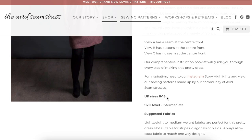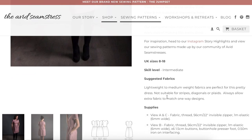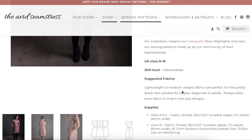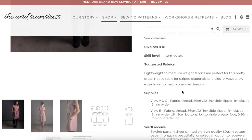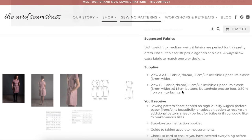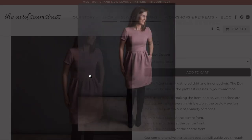UK sizes 8 to 18. Oh my goodness, even fewer sizes than the other ones we've been looking at. Lightweight to medium weight fabrics, perfect for this pretty dress, not suitable for stripes, diagonals, or plaids. And then always allow extra fabric. Okay. All right. Let's see what we've got here.